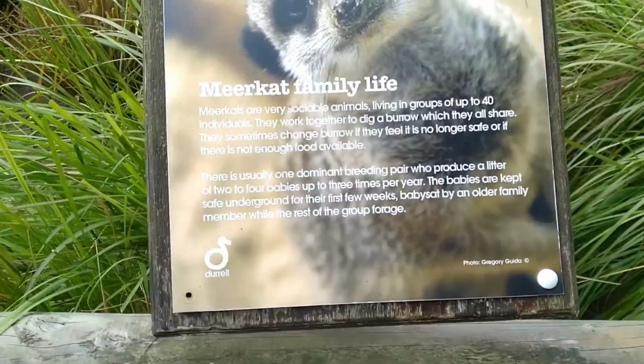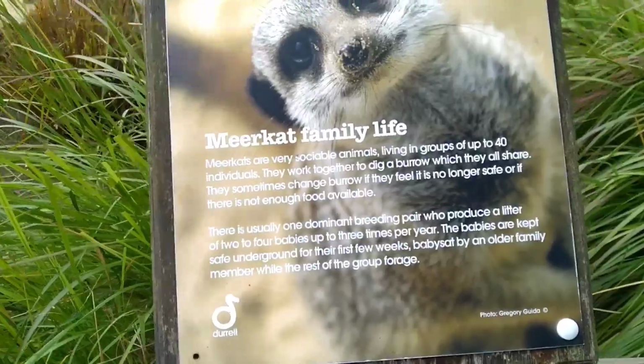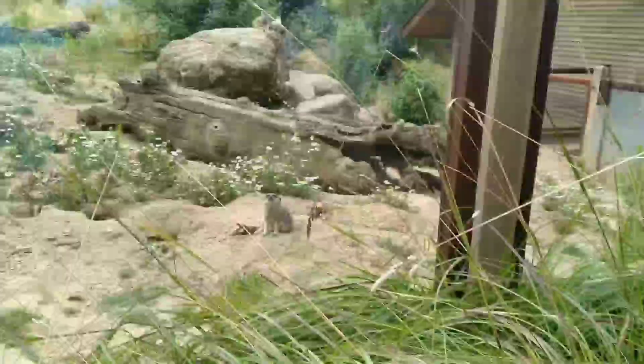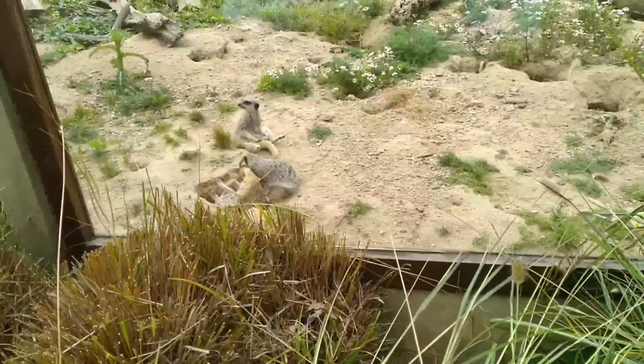Oh. Here, you can take a little snapshot of this. Pause the video. This is just a bit about the meerkats. They are so cute. Look at those two playing. Oh, cute.